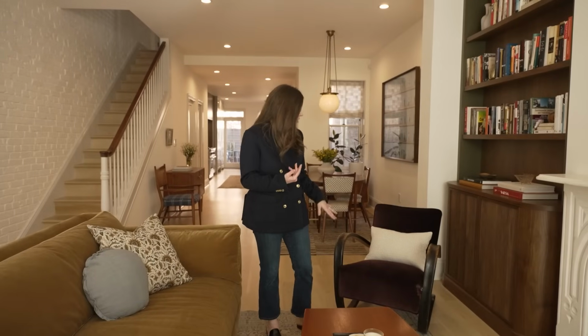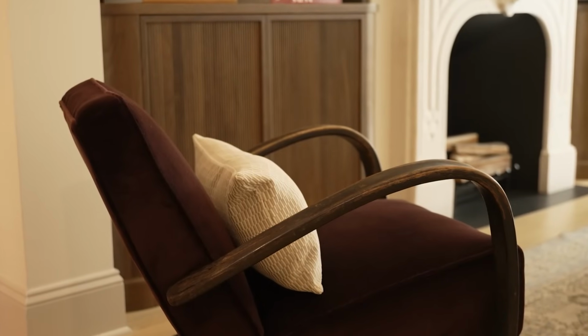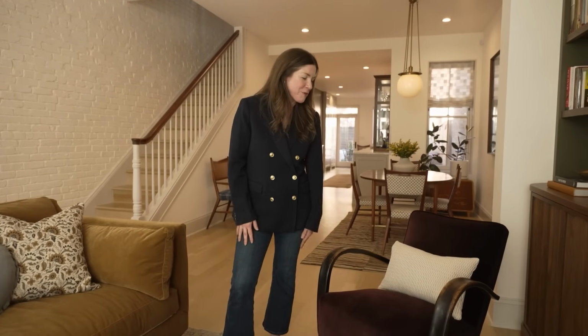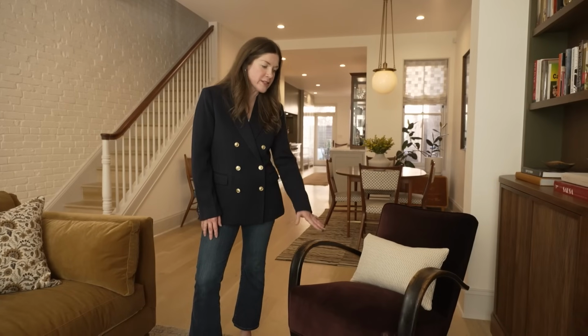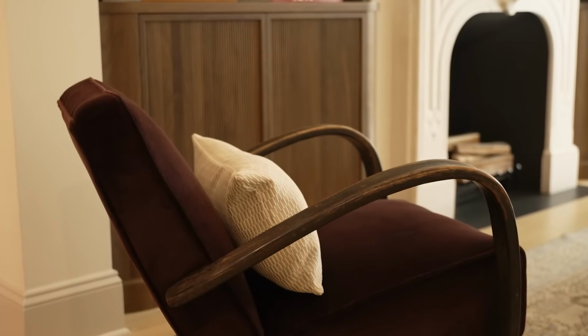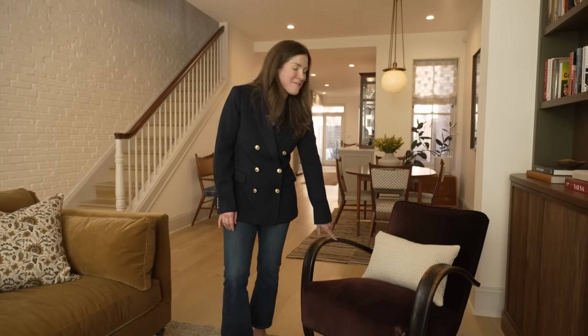Other pieces in here, I have this chair. This is also vintage. This one I sourced on First Dibs. Some of the other pieces, like I don't even remember where I got this coffee table. I've had it for so long, but this was a First Dibs piece. I had it recovered in this beautiful Zak and Fox eggplant velvet that I'm obsessed with. My dog immediately started to chew on this chair because she loves it. So you might see that, but this is one of my favorite pieces in the room too.